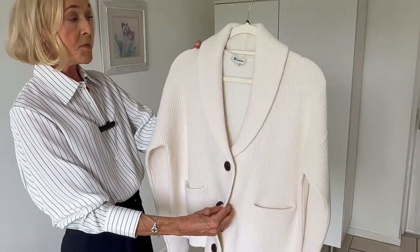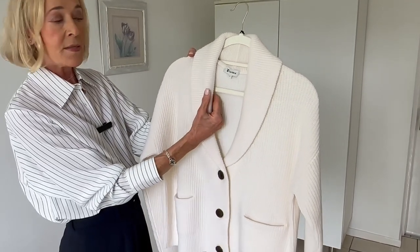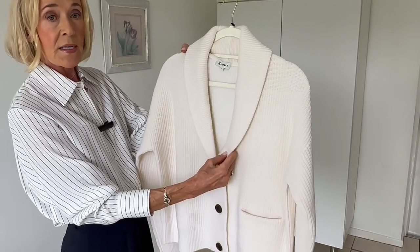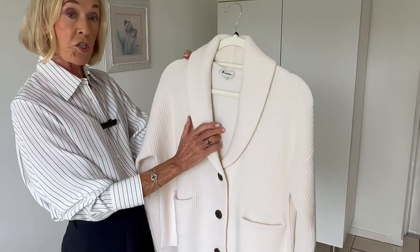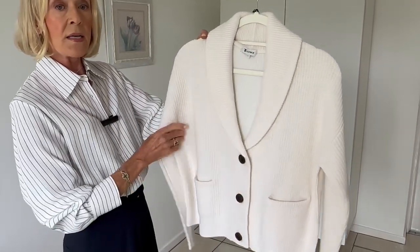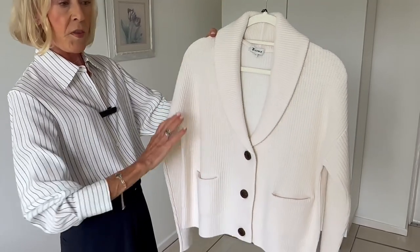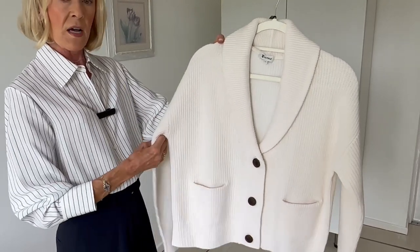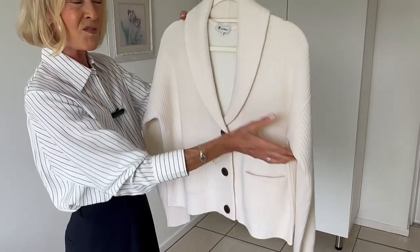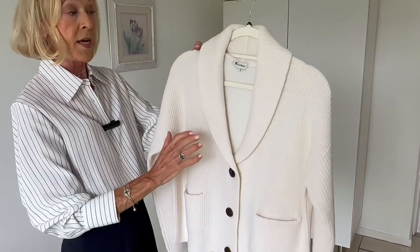This is in white, but it's like an ecru colour. In reality, it's called white, but it's a lovely ecru colour. But it also comes in a toffee shade as well, which is equally lovely. This is slightly slouchy. It's got that lovely oversized look to it, with that gentle crop to it as well. So this is very much on trend.